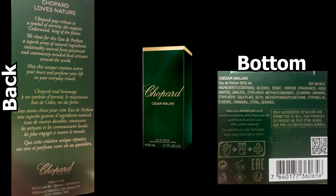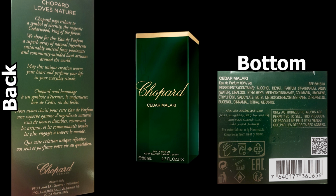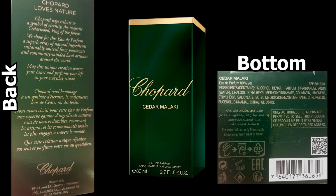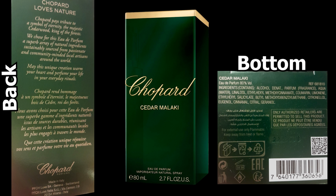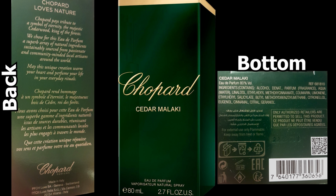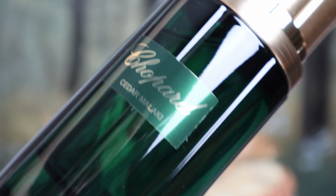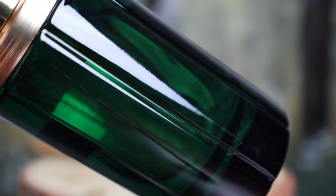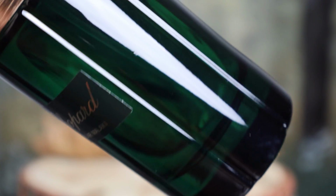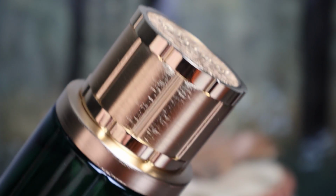The box is a combination of gold and green, which is appropriate, seeing that it's just a cedar fragrance. Chopard Cedar Malaki is in gold. It is an 80 ml bottle, 2.7 fluid ounces, eau de parfum concentration. Continuing that gold and green thematic elements and colors, the nameplate says Chopard Cedar Malaki with a dark background and gold lettering. The bottle's made out of heavy glass and the cap is metal.